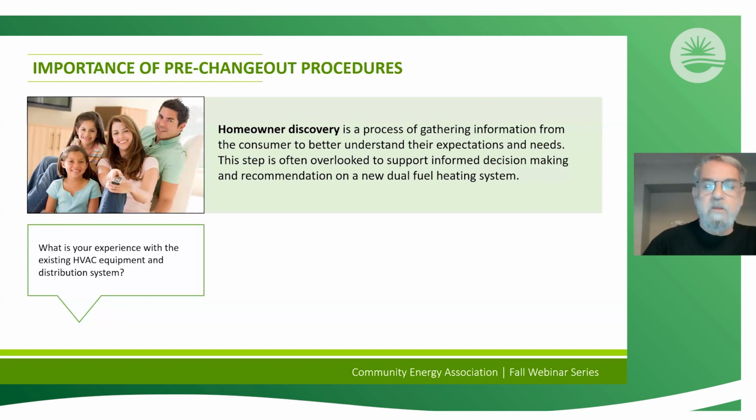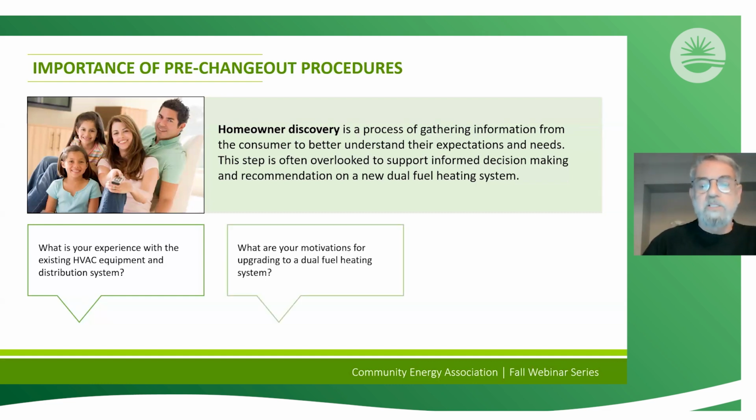That's part of it. And also their expectations. Why are you changing this? It could be as simple as, well, that one's broken, I need a new one. But in most cases, there's a bigger picture involved. There's incentives, rebates. They want to take advantage. Now's the time they're thinking about upgrading their windows or insulation. And so they're doing this as part of a bigger picture, right? And that's important to understand.